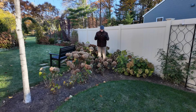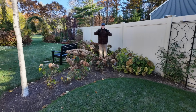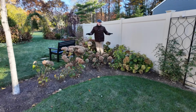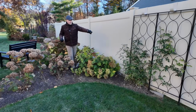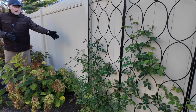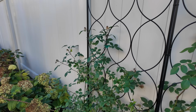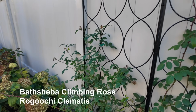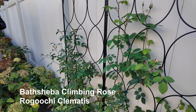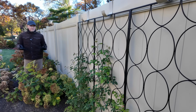So instead of being targeted drip, I think it's going to be more brown drip with irrigation holes all over the place, and just let the hydrangeas go. I did forget up here, this is Bathsheba Rose. There's also a Raguchi, beautiful clematis planted below that, so we'll have another yellowy and blue combination.